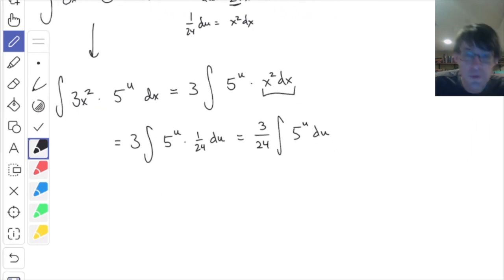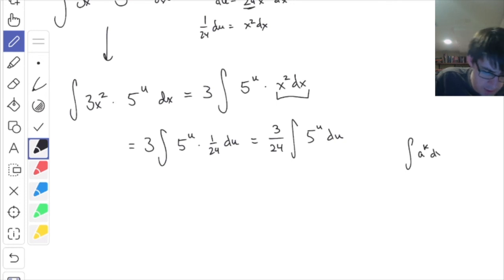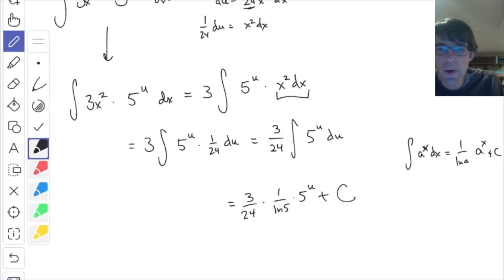And now I've got to do the integral. What is the integral of 5 to the power u? Well, I'm just going to do this because we've got to go in a moment. You need to remember this formula: the integral of a to the power x dx, right? Because that's what I'm looking at here, 5 to the power u. And the formula says this is 1 over ln a times a to the x, plus c. So what I get is 3 over 24 times 1 over ln 5 times 5 to the u plus c. All right, I just used the formula for an exponential function with a base other than e.